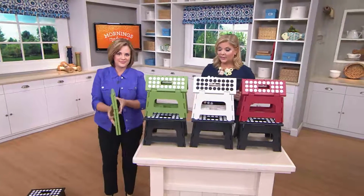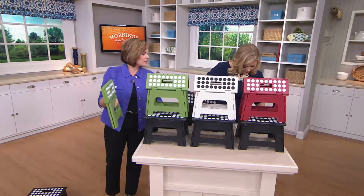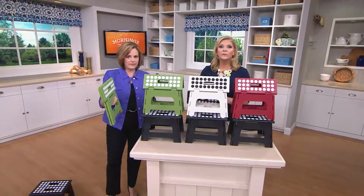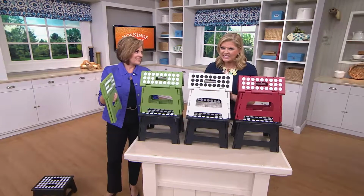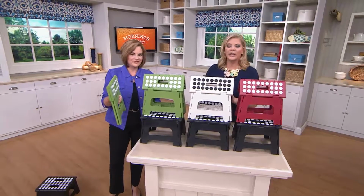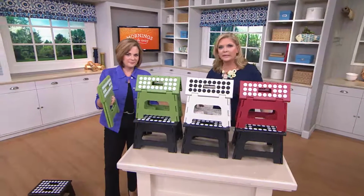Do you not get 2 in the black? I think just the color. Well, I don't know if black's available. So we used to have that. Sorry, no 2 black. I think it's sold out. Okay, but you get 1 black on it anyway, and then you either get green, white, or red. All right, got it now.